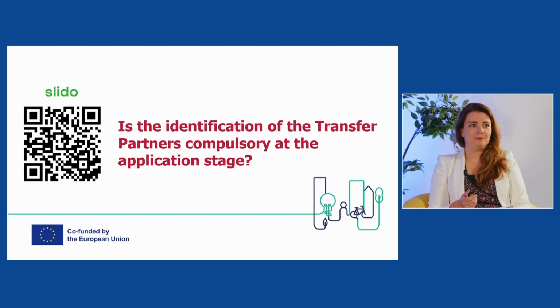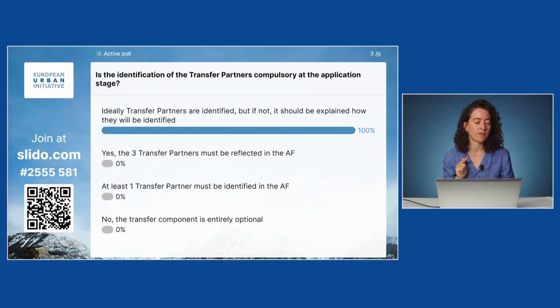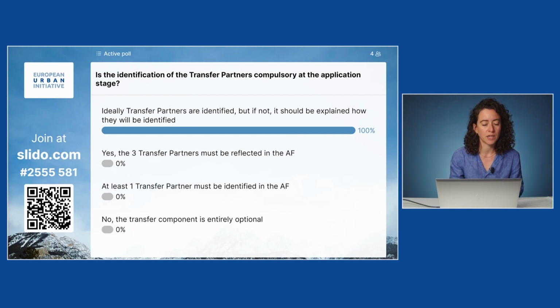So I guess we can look into Slido. So yes, we have a little poll for you. We've mentioned it, but it is also a question that people have been asking since the very start of this online Q&A. So is the identification of transfer partners compulsory at the application stage? You can vote and select one of the three answers. Yes, the three transfer partners must be reflected in the AF. At least one transfer partner must be identified in the AF, or ideally transfer partners are identified, but if not, it should be explained how they will be identified. And last answer, no, the transfer component is entirely optional.